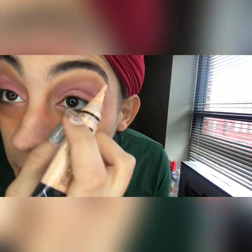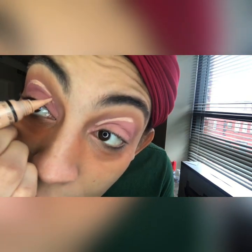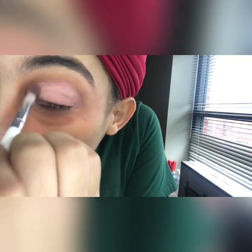It's been 30 minutes. I'm about to just try to put some more concealer, maybe, more concealer to help round that out. I told myself I was just gonna keep going even if I start looking stupid or mess up, which I did when I pressed play. Darker pink on the edge right here.